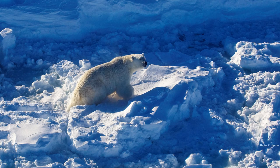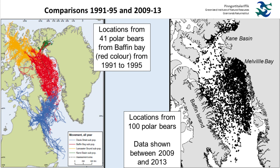And with the last three slides, I can tell what we actually did find in West Greenland, because before studying the polar bears in East Greenland, we had spent a lot of years in West Greenland. We also have an early study from the 1990s, where these are the movements of polar bears with satellite tags in the 1990s. And it was clear there were different populations. These are the Baffin Bay, now these are the Davis Strait polar bears, the Baffin Bay, and the Kane Basin.